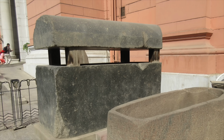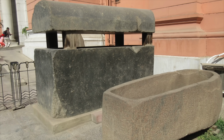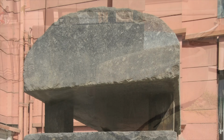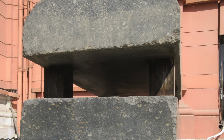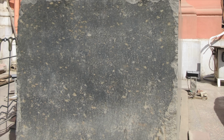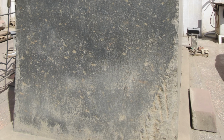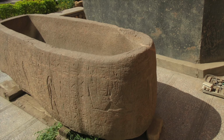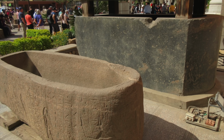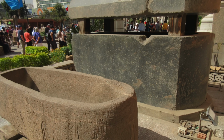These two boxes are outside. The one on the left is described as being older than the one on the right. But as you can see, the one on the left, the lid and the box were made of one piece of very hard granitic stone, whereas the one on the right is much cruder and is said to have been made later. Notice the relatively crude hieroglyphics on the surface.